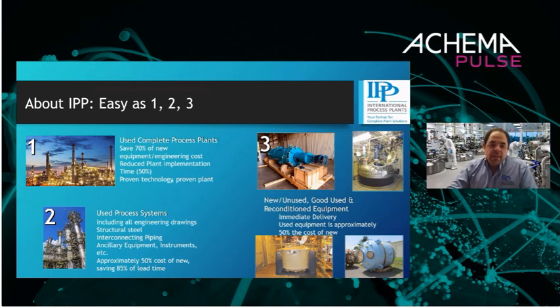We have many different categories of equipment, which I'll mention a little bit later, but things such as reactors and dryers and filters, generators, centrifuges, distillation columns, compressors, generators, boilers, chillers, evaporators, all different types of process equipment for the chemical industries.